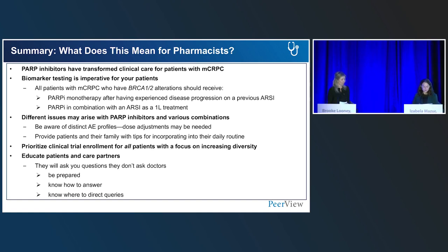And Brooke, we have a couple other questions in the audience. First one is, how is therapy modified in patients with end-stage kidney disease or dialysis?